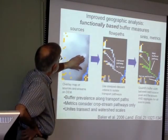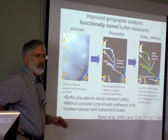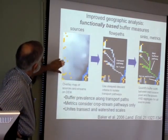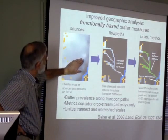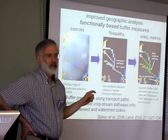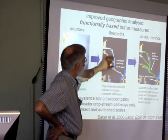We tried to develop an improved geographic analysis to quantify buffer prevalence, and I'm going to walk you through that here. It's based on combining a number of pieces of geographic information. We start with information on topography, and that's shown here on the left with white areas being high in the landscape, dark areas are low in the landscape, and of course streams are located in those low points. We've overlaid the source area, which is the cropland, and we can use this information to trace the flow paths that water would follow when it leaves cropland and moves toward the stream. And we can isolate those flow paths.